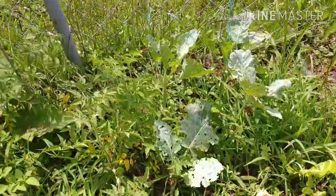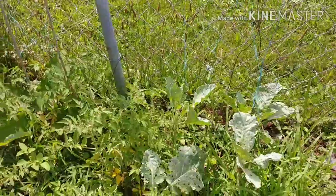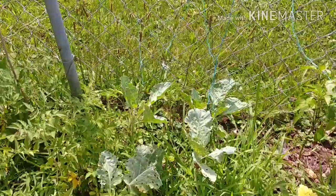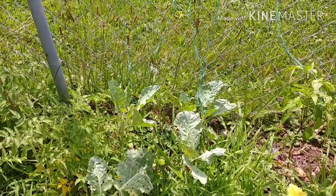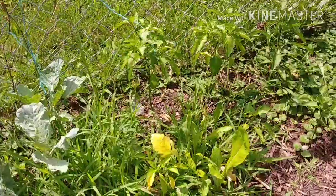Collards, yeah, they took a pretty bad beating. I didn't spray anything this year. I think I might have sprayed once, but I didn't really spray anything this year.